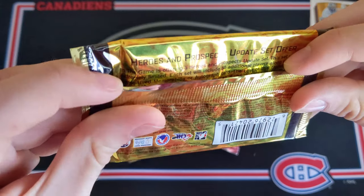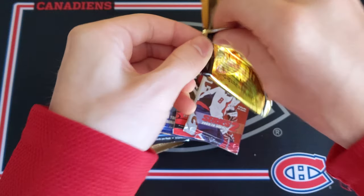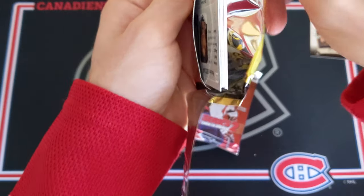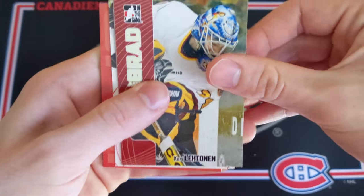Now we're doing 05-06 In the Game Heroes and Prospects. There are some Mario Lemieux autographs in this product. I'm not quite sure what else there would be. Let's just hope for something that isn't just base, though. And I really like these base cards. Take a look at these.